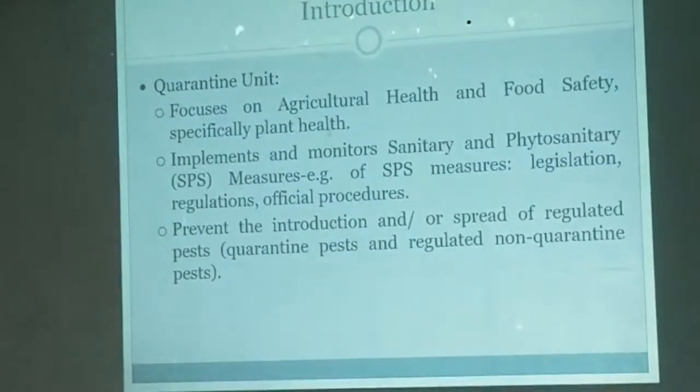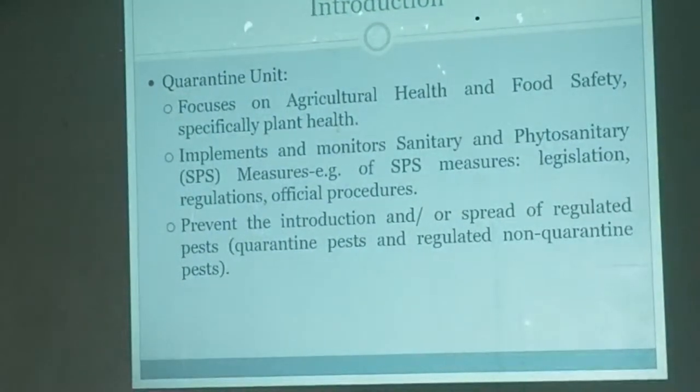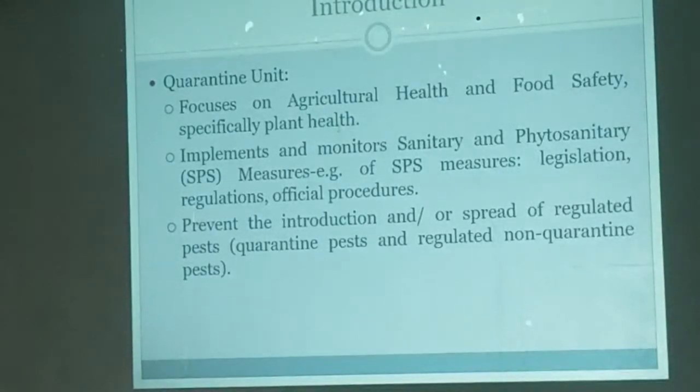Plant health. And so we focus specifically on plant health and monitoring sanitary and phytosanitary measures, SPS measures. That's a term that you should become very familiar with, because you usually say we have implemented an SPS measure, and these take the form of, for example, legislation, regulations, or official procedures that we will implement here at the department. Also, one of our primary roles is trying to prevent the introduction and spread of regulated pests.